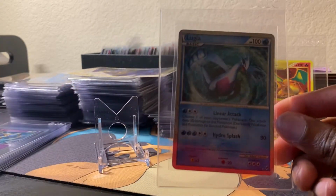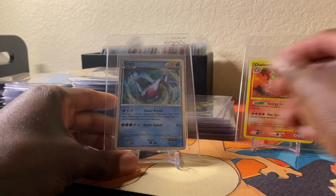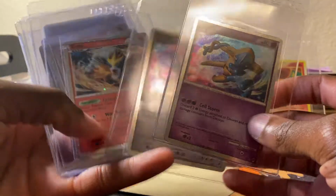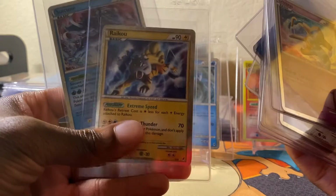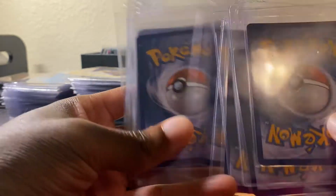But yeah, so obviously the big one of them all, I have it here to showcase. I'm not sure if you're able to see this lighting. Sorry, y'all. Still new to YouTube. But yeah, so Deoxys, Dialga, Entei, Groudon, Ho-Oh, Kyogre, Palkia, Raikou, Suicune. And I also actually have a Rayquaza at PSA right now.